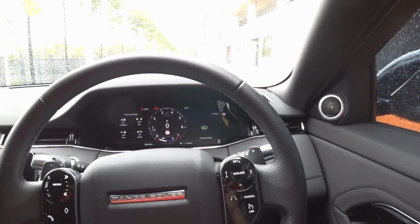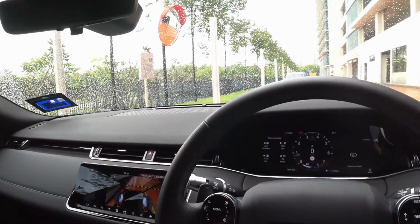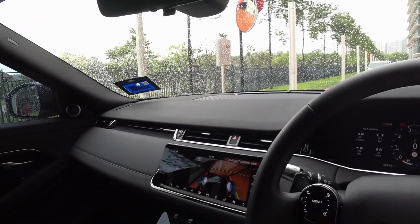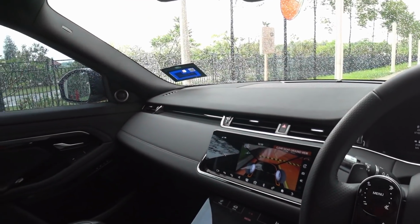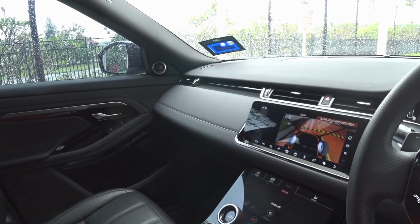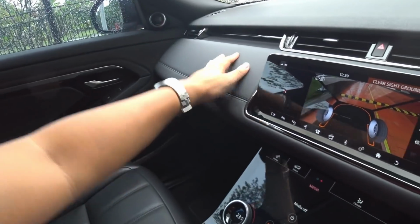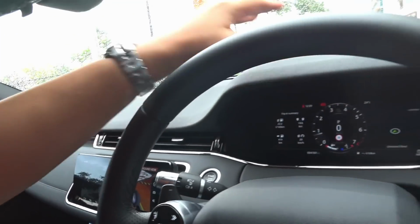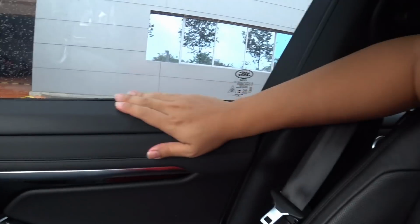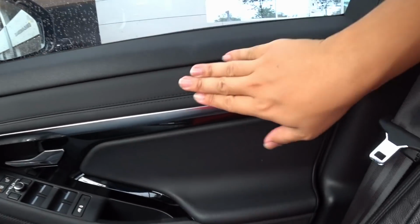Okay guys, so now we are in the unit of our assigned media unit, and I have to say, the overall build of this interior is just superb. Fantastic selection of materials all around. All touch points are just lovely and beautiful. I particularly love this material, man.